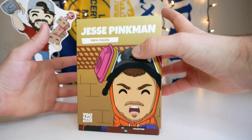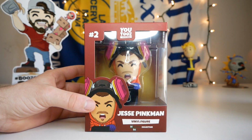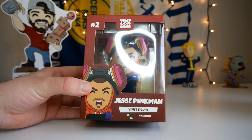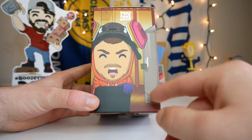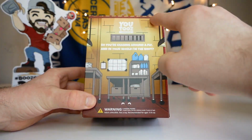But now let's take the sleeve off and let's check out the box. And it looks like Jesse Pinkman is number 2 of the Breaking Bad collection. We have the concept right there. And it looks like we have sort of like an orangey maroon background there. On the side of the box here, it looks like we have another picture of the concept right there, and it looks like he is also in the lab. We have a big vat right there on the side there. Okay, so I think I was right. That is the upper walkway in the lab.